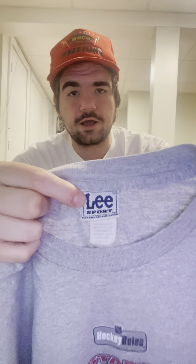This one was only like $1, I think. This Red Wings 2002 Lee Sport tag, size large. Looking on the back, just plain. Good condition. I think it was like $1 or two. I think I'm gonna have to fold these shirts. I've got them all folded up all nice already.